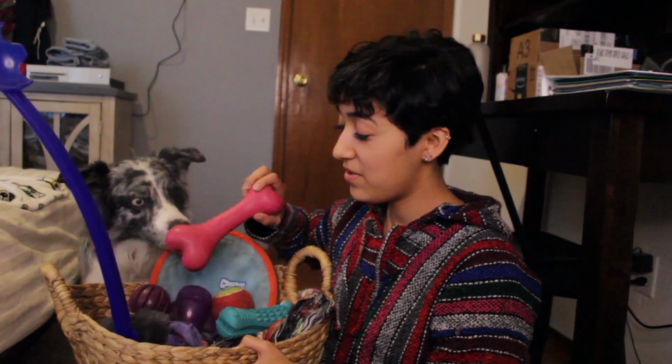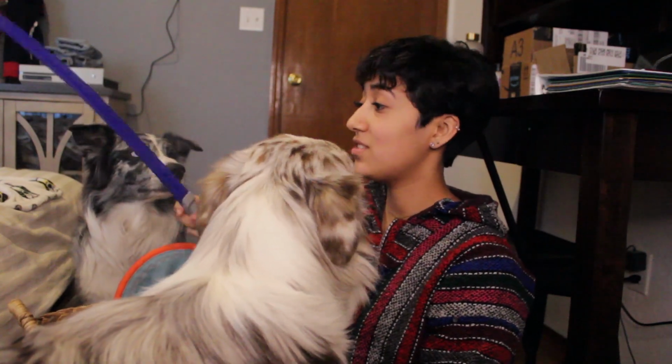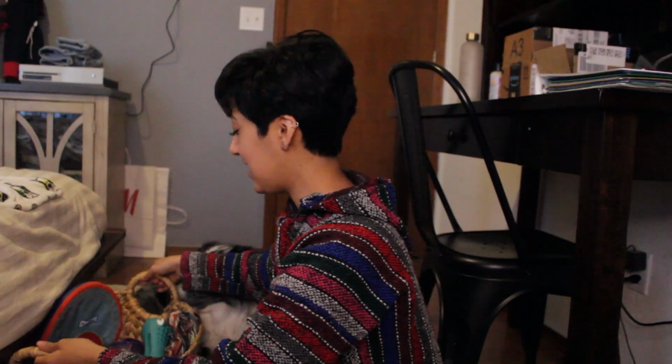Most of them are rubber toys. She cannot destroy them, and I always emphasize this in my videos. This is a Chuck It, so I'm also going to take this out because I know she's gonna try to get it because she loves this toy. She loves fetch. Alright, so I'm just gonna go ahead and put it down and see which one she likes, to show you guys which one's her favorite. That would be really cute, huh, Stella?